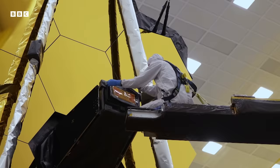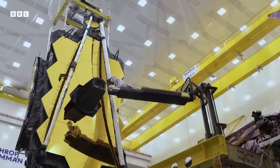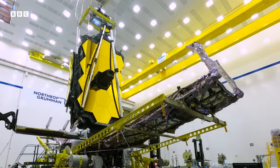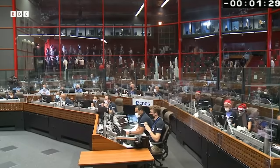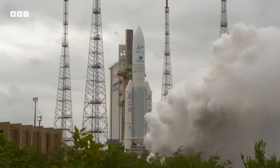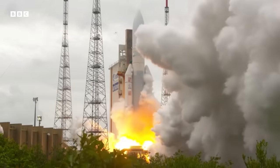Gillian wasn't wrong. Construction of James Webb Space Telescope started in 2004, and 17 years of work later, on Christmas Day 2021, with MIRI securely on board, the telescope finally launched. And liftoff.